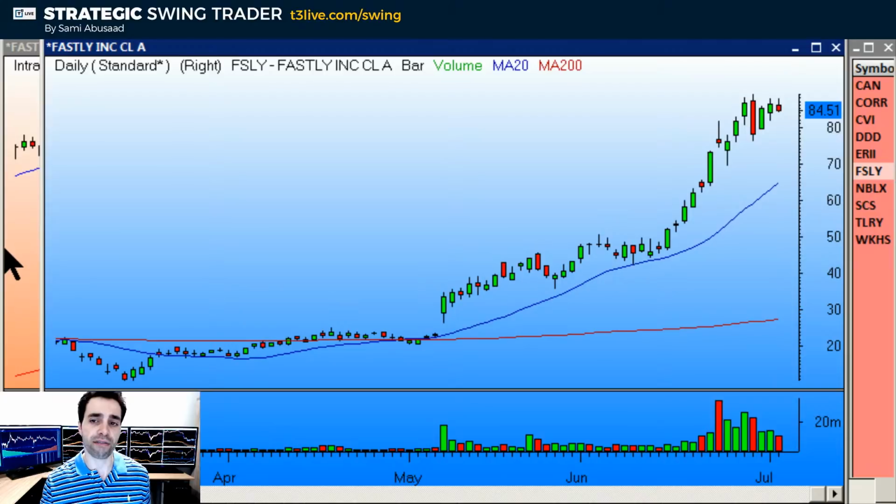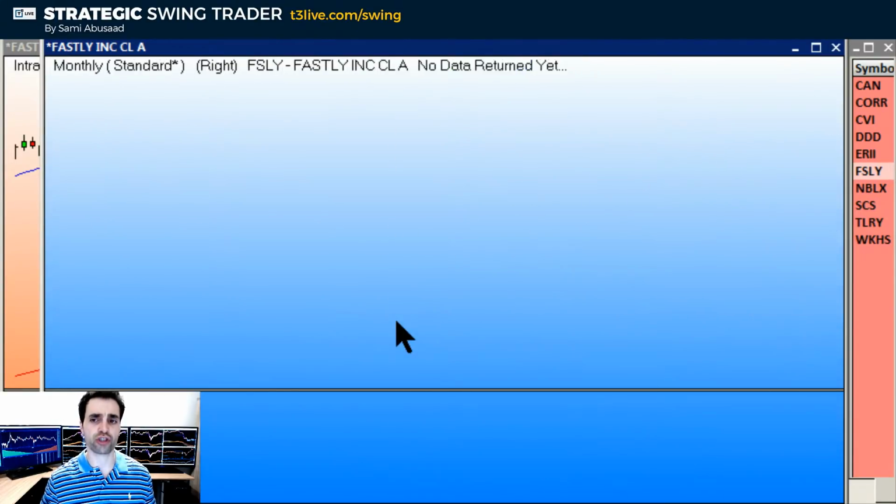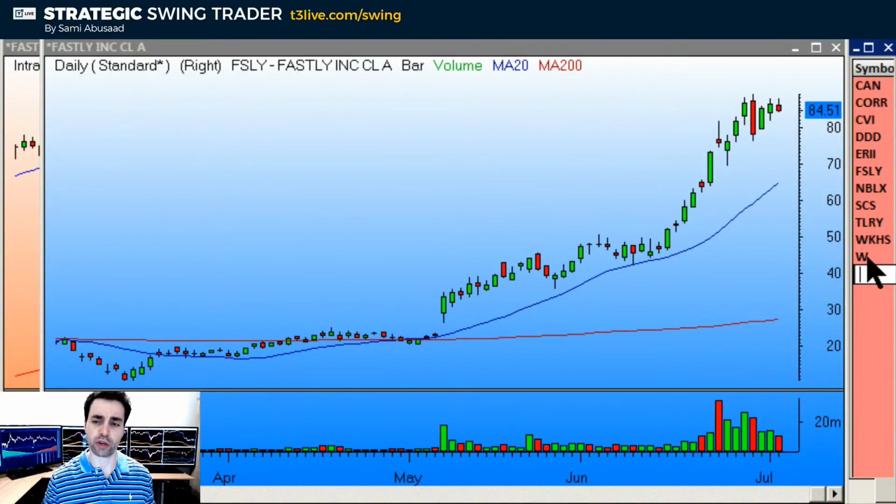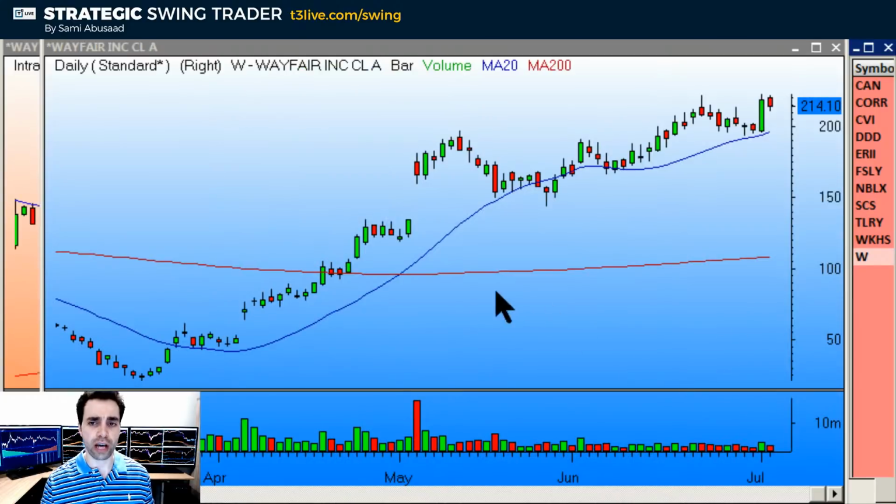So FSLY is tough. It's a climactic sell setup. I'm staying away from the shorts as much as I can. For example, I just have one short right now, one open position. But FSLY, I like it as a climactic short. It's just that it's proving to be too strong. This reminds me a little bit of the W. Remember when W skyrocketed?